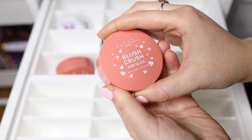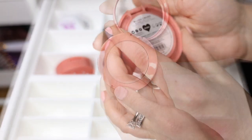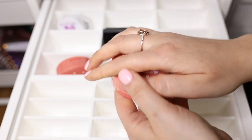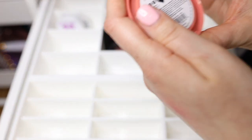And then we have these two. This is by Lottie London, Blush Crush. Oh, this is very pretty. And this one is in Drake. So it's a really cute blush. I'm keeping that.